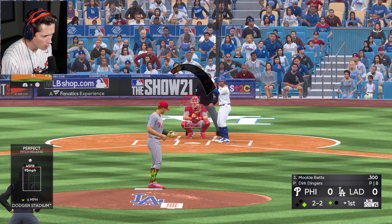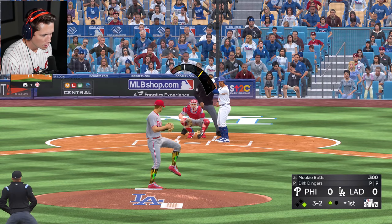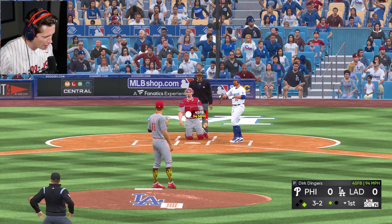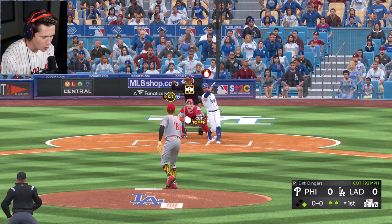2-2 count here. I'm going to go for the low and in curve. A little bit too far inside. Right, low and away, four seam. It's going to end up going right down the middle. He's going to foul that one off. Shoot, dude, come on. We need a strikeout pitch. I'm going to go for the outside cutter. Ooh, got him.